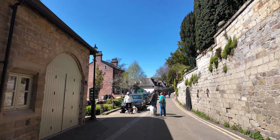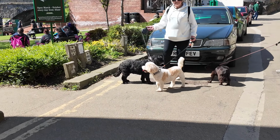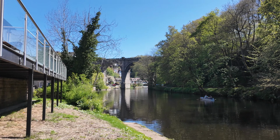Oh, got the dog meet-up happening. Down it goes. Knaresborough boats. Don't think I'll be getting on one today, but looks like you can hire them. Another view of the viaduct from the other side this time.